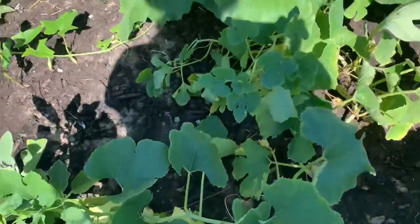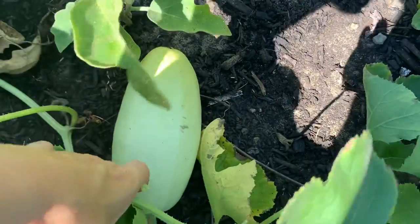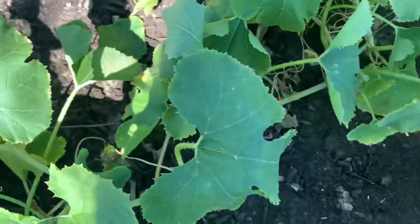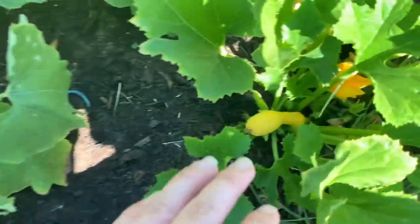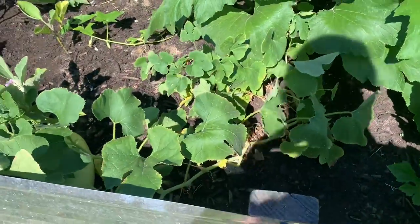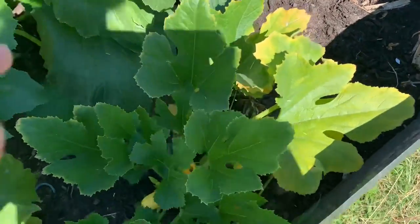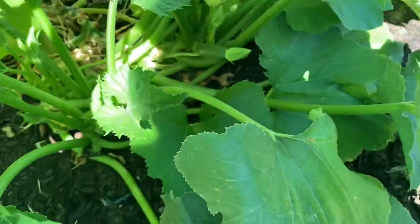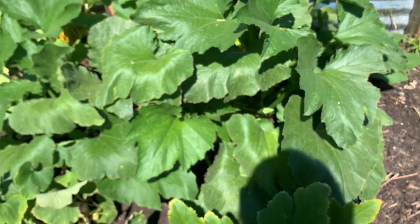Our winter squash, I think this is spaghetti squash actually, is doing really, really well. This is the first year I've grown that successfully this far. Last year they probably got about that big and then they started rotting, so I'm excited to make it this far with that one. And as you can see, these are our yellow crookneck squash, and then these are our zucchinis. So this zucchini plant looks really healthy.